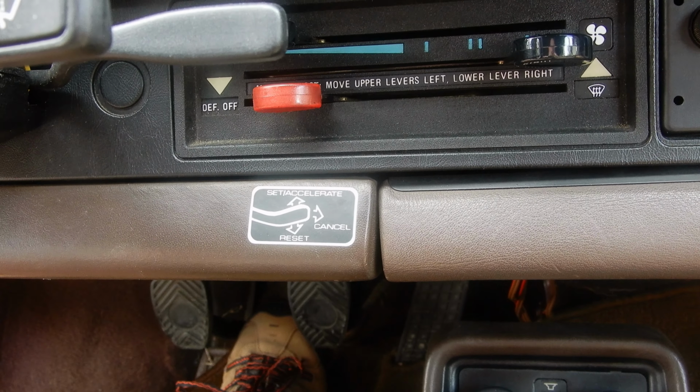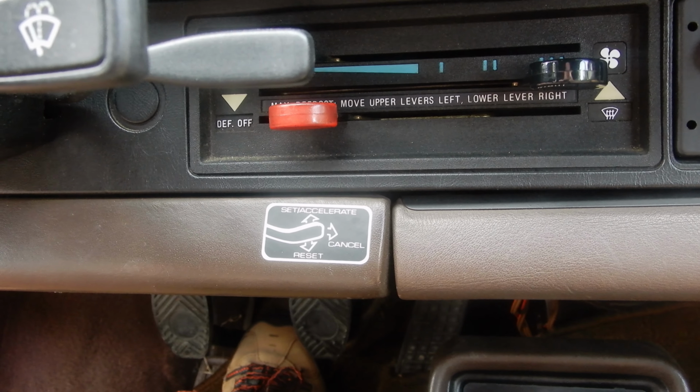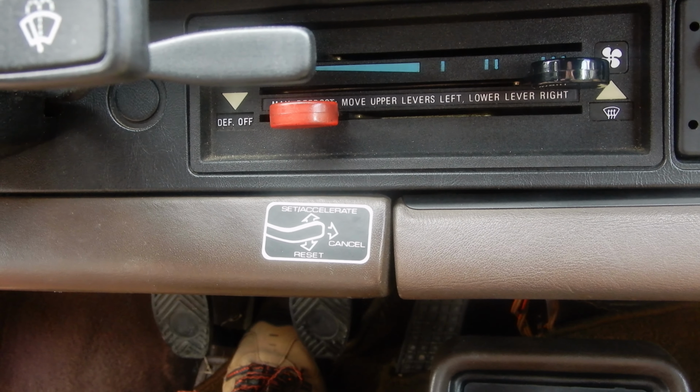This car comes with the cruise control tempomat system.